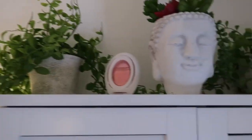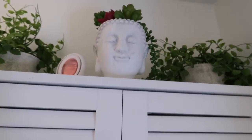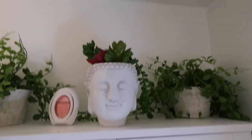Then these little potted faux plants I got from At Home. This I got from TJ Maxx. My daughter actually picked it out. I would have never picked this out. She thought it was beautiful because it is beautiful.